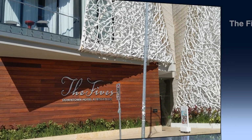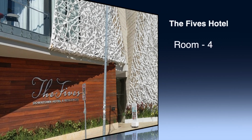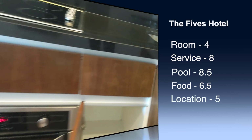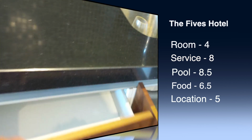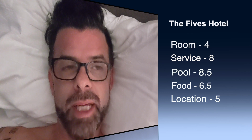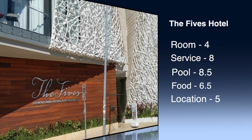So here is our honest review of this hotel as we rated the room, service, pool, food, and location. We rated the room 4 out of 10. Although the space was comfortable, the kitchen was essentially useless, and the thin walls and windows, as well as the constant dragging of furniture overhead very late at night, made for a lot of sleepless nights, even with the earplugs.